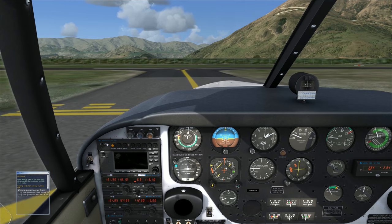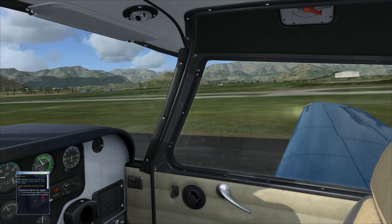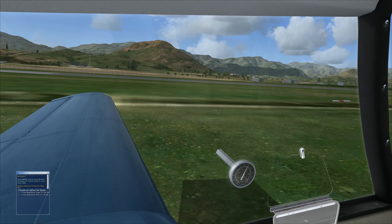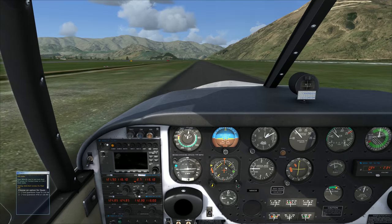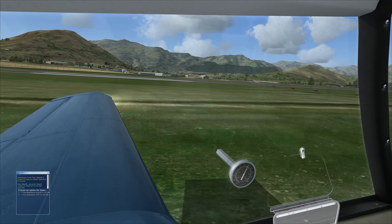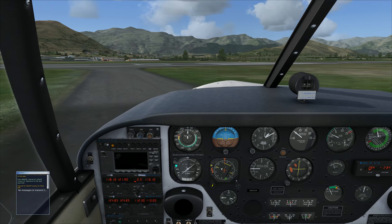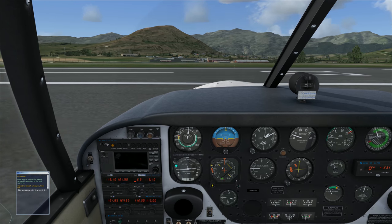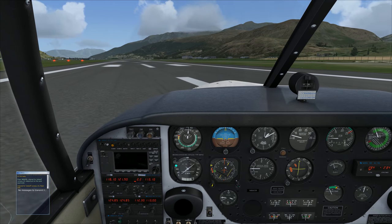Check if they come in. Taxi this way, but can we take off?